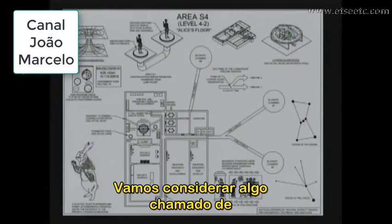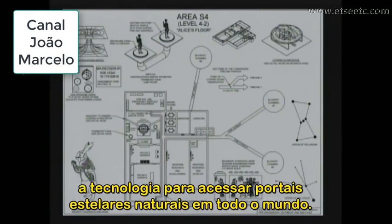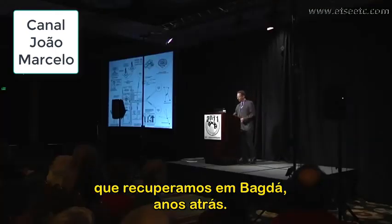We're going to consider something called the doctrine of convergent timeline paradox. And then we're also going to consider, how did the U.S. government get the technology to access naturally occurring stargates throughout the world? It has to do with the Sumerian cylinder seals that were recovered in Baghdad years ago.